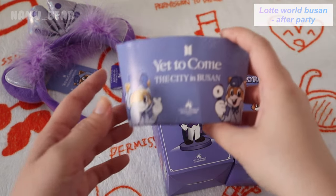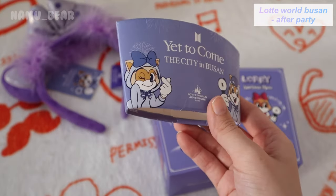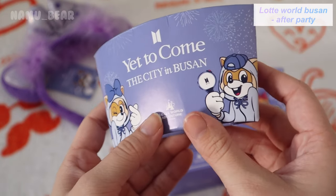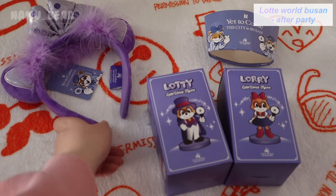So if you went and you bought something from the cafe or the restaurant, you got this cup sleeve, and it's decorated with the characters and of course army bombs. I thought it was so cute. And then you can also buy a headband.